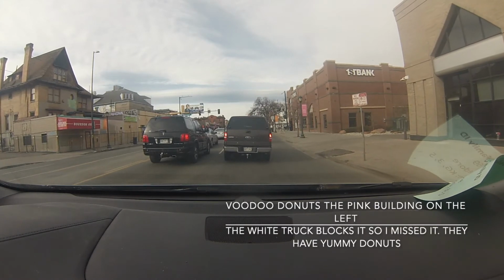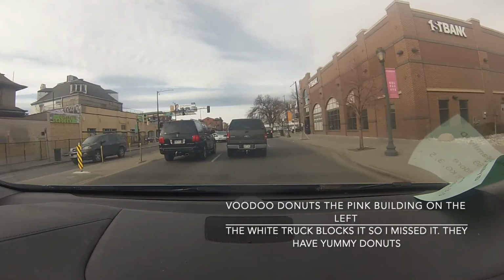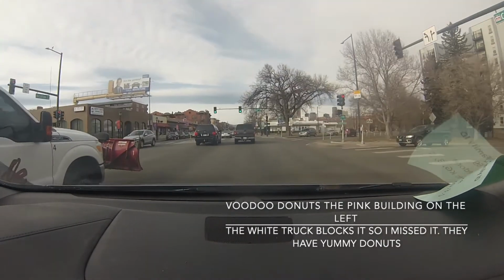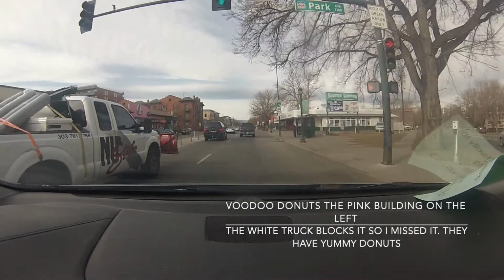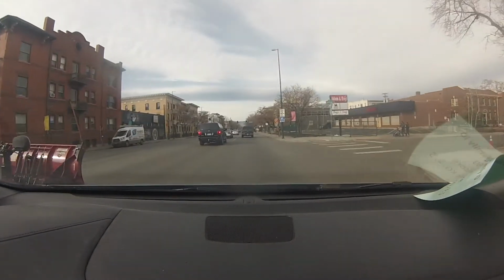Let's see, coming up here, Scooter's Liquors. I used to go there a long time ago when I was in college. They used to have a scooter on the top. Doesn't look like they have a scooter on top anymore. I think it's still a drive-through though, isn't it? Yep, it's still a drive-through. Oh, the Streets of London pub. That's a good place to go. I like that place.